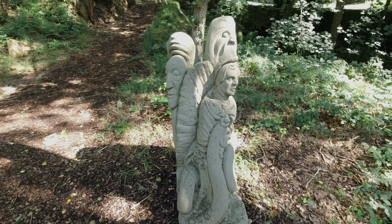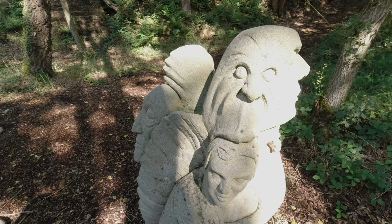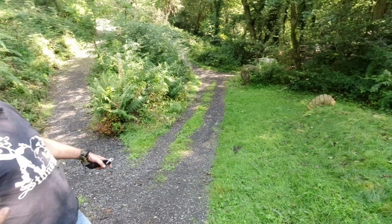Each month, Stoneface open up Storrs Wood to the public for a weekend full of tours and activities for young and old. If you're lucky, Andrew may even talk you through some of the amazing pieces on display.